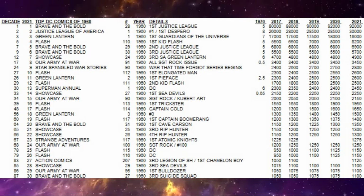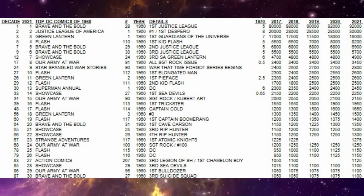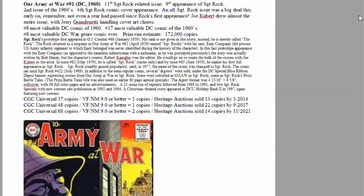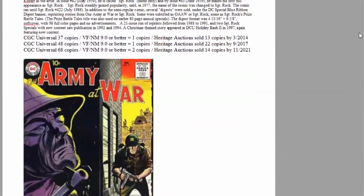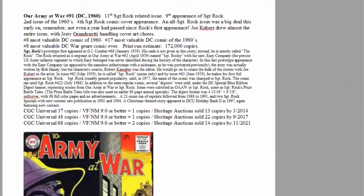Number 8 of the year is another war title. This time it's Our Army at War, number 91. This is the 11th Sergeant Rock related issue and the 9th appearance of Sergeant Rock. It's the 2nd issue of the 1960s, and it's Sergeant Rock's 4th cover appearance on this dime comic. And this was an all Sergeant Rock issue. So this one is highly in demand.